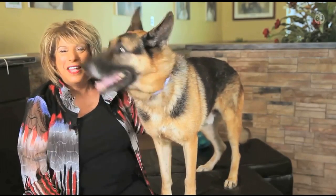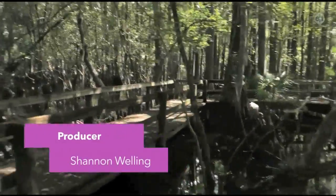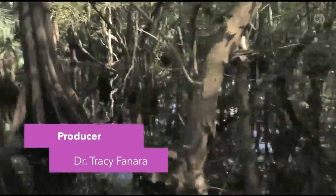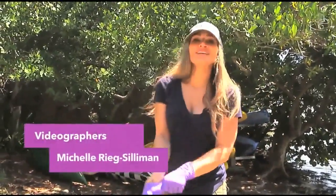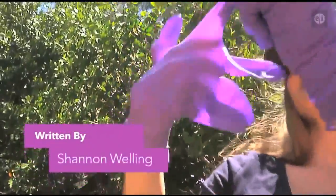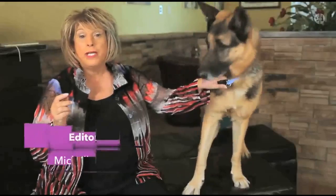Good thing I bring all of my lab gear wherever I go, because there's always a science experiment to be done. A well-trained, behaved dog is so important, and it just makes things a lot easier and safer for both of you. Okay, Zeus. Here we go.